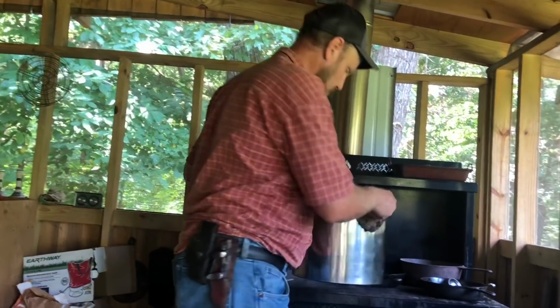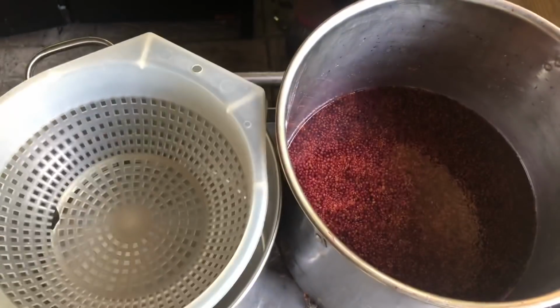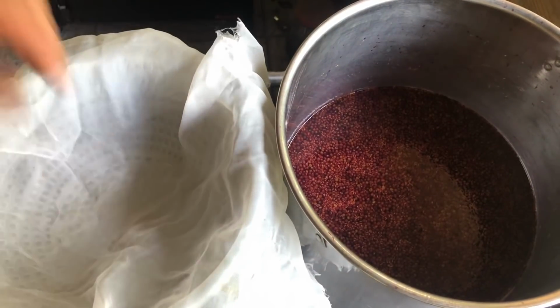Right now we got to cool it a little bit so that we can get it strained out. What we're going to do is strain it through like a cheesecloth, except it's not a cheesecloth. It looks like a cheesecloth.